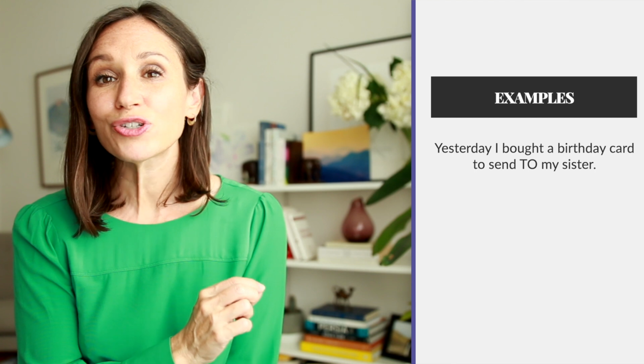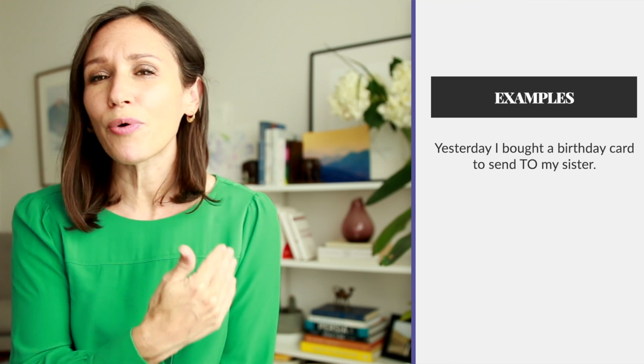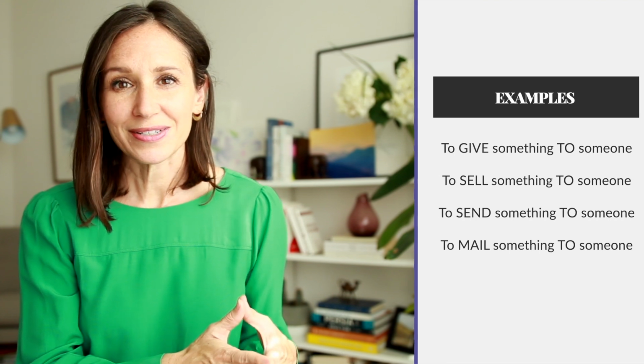So how do you know which one you should use? Let's take a look at this sentence. Yesterday, I bought a birthday card to send to my sister. In that example, I'm using the verb send, which indicates some kind of movement or transfer, a movement from point A to point B. When we use verbs that indicate some movement, exchange, or transfer, we follow those verbs with to. Let me give you some more examples. To give something to someone, to sell something to someone, to send something to someone, to mail something to someone. Let me give you a couple more example sentences.